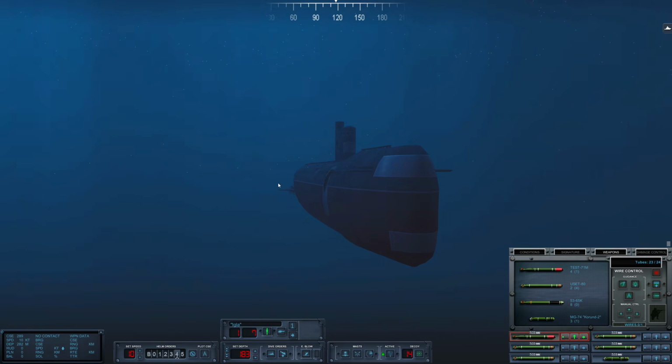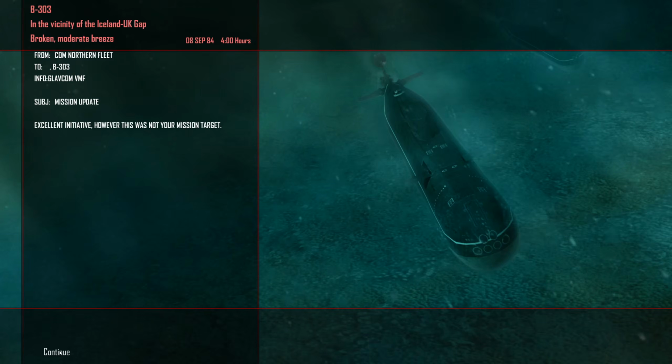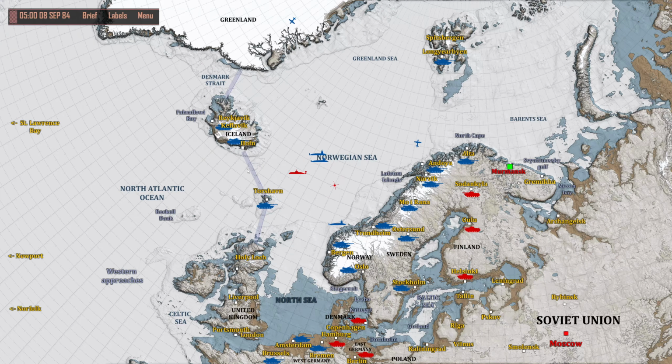And as expected, the Tigerfish was not a threat. We are now clear to leave the combat area. One vessel sunk. Continue on. Not our mission target, I am aware. It looks like the other NATO subs are moving out, so we are going to cross the SOSUS line and break out into the North Atlantic, hopefully where we will find some NATO battle groups to attack.